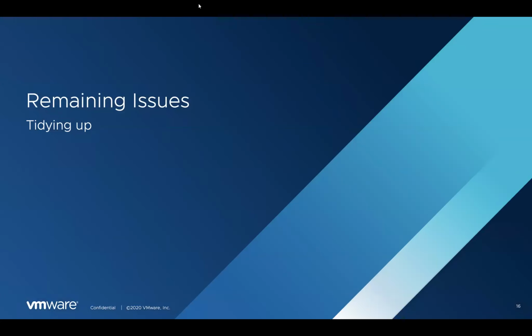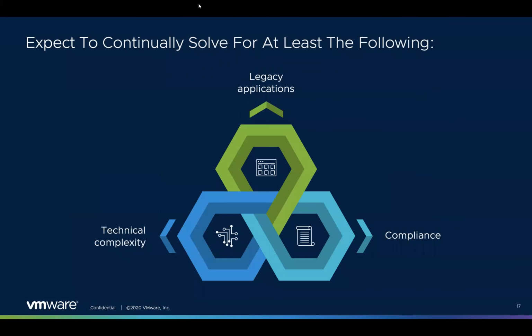Right, so get your program in place, right? What are some of the remaining issues? The things that we deal with on a regular basis, right? Our IAM program at VMware, like I said earlier, the legacy applications, there are a lot of them within the company, and they're not going away. And we're continually working through getting new ones onboarded, getting existing ones tweaked for a new revision, whatever, things happen, things break, what have you. But that's very key for us.